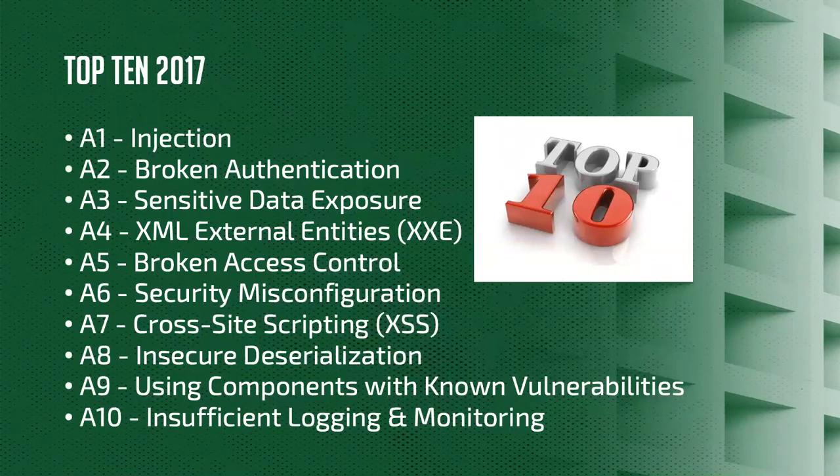So with the top 10 2017, here's the final list. We have some other pieces that I would say weren't even really thought of 20 years ago. For example, A4, XML external entities. Even though XML has been around a while, that's the type of vulnerability where we've taken things to the next level. Today's vulnerabilities, back in the day, it was, hey, run this script, execute the buffer overflow, get a shell. With web applications and application security today, whether it's a mobile app, desktop app, thin client, whatever it might be, a lot of the hacks we're doing today are multi-step hacks where we're taking advantage of multiple vulnerabilities.